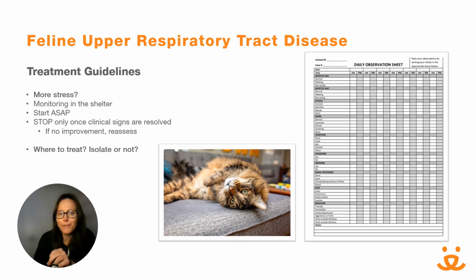This is not only important for improving clinical signs, but also for a faster outcome for the kittens, which means freeing shelter staff, space, and resources to care better for the animals that are staying in the shelter.